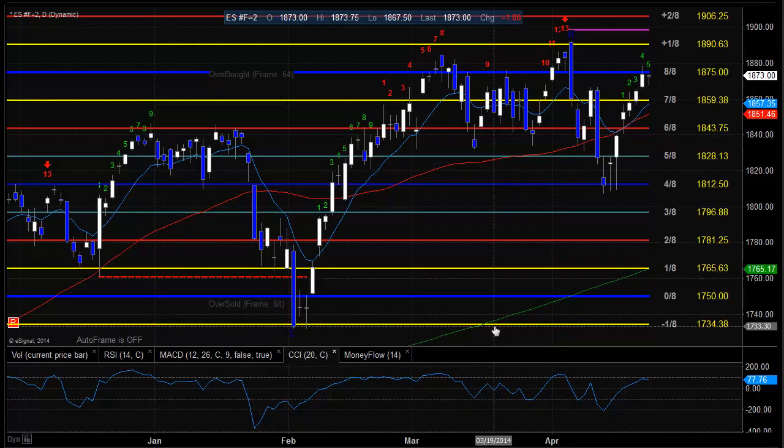Here's the ES futures, just grinding around this 1875 area like we anticipated from the previous report. That's definitely going to be a pretty good headwind. We're only 5 bars up now in this move to the upside, so the door's open here to get into this plus 1/8 level before we run into any kind of trouble with the current bar count. So that's going to be the target if we do resume to the upside tomorrow.